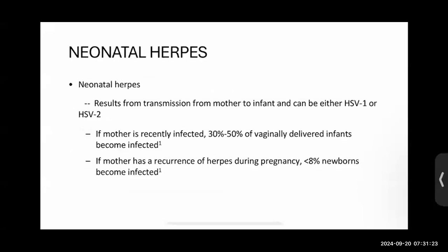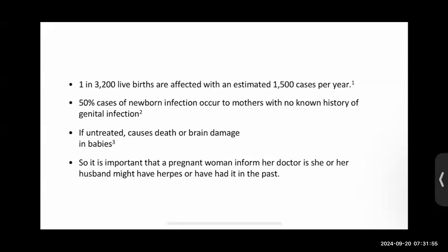Neonatal herpes results from transmission from mother to infant. And it can be HSV1 or HSV2 that is transmitted to the baby. And if the mother is infected, 30 to 50% of vaginally delivered infants become infected. And then if a mother has a recurrence of herpes during pregnancy, less than 8% of newborns become infected. Please, next slide. The next slide shows the incidence of neonatal sepsis.